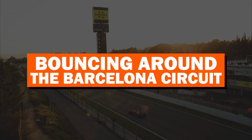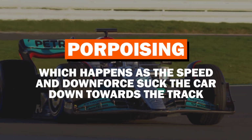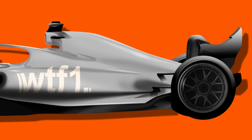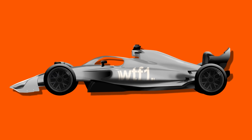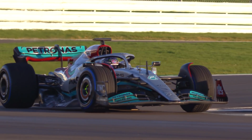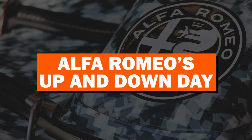Bouncing around the Barcelona circuit. One problem of F1's grand idea to switch to ground effect cars is porpoising, which happens as the speed and downforce suck the car down towards the track. When it reaches maximum speed, the ride height decreases, causing the airflow to separate and reduce downforce. This loss in pressure causes the ride height to increase, so the car then regains downforce. This creates a cycle of the car bouncing or rocking back and forth like a porpoise diving in and out of the sea. This issue is affecting teams up and down the grid, with Mercedes seeming to be one of the biggest sufferers, and Ferrari's team principal Mattia Binotto believes teams widely underestimated the problem. That doesn't sound good.